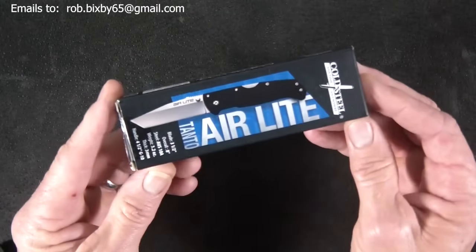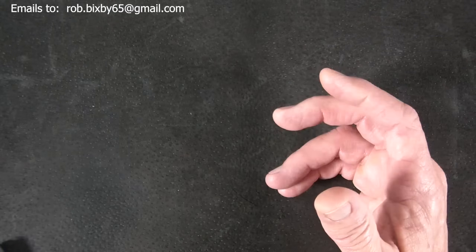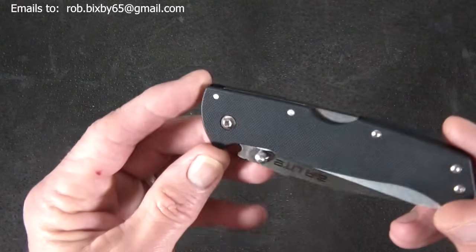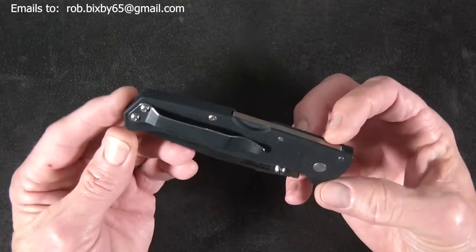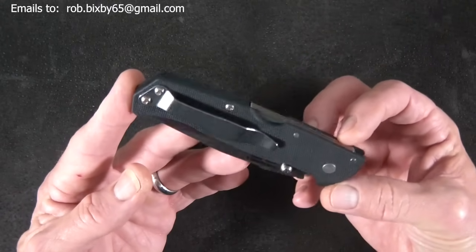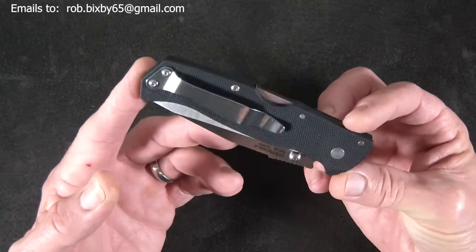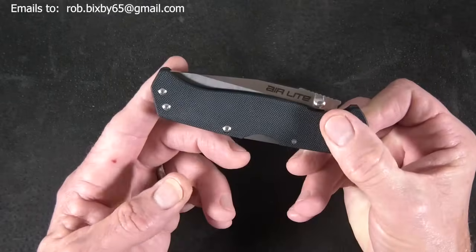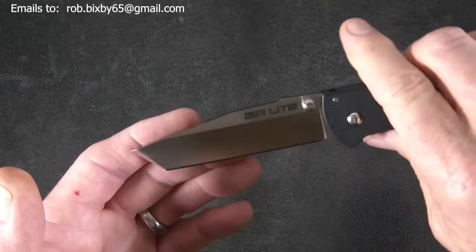Next up, got one from Cold Steel. It is the Lite Tanto. Using the Andrew Demko design triad lock, black G10 scales. That looks like an old Kershaw clip. And you get two of them because they're not symmetrical. You get one for right hand, one for left hand tip up carry. Let's see. Pretty flickable for a triad lock.